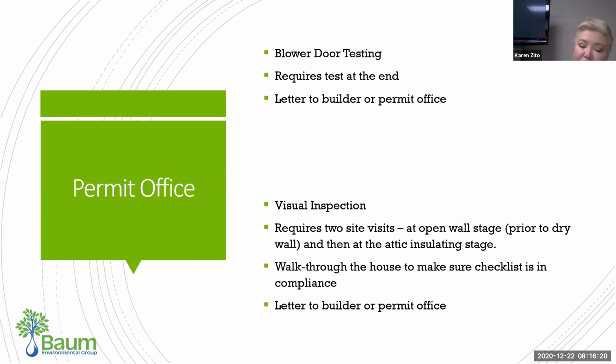In the visual inspection, which is what we do, it requires 2 site visits, one at open wall stage prior to you putting up the drywall, and then at the attic insulating stage. So there's actually 2 inspections that are done. During the open wall stage, we have a checklist that we have to go by. It's a prescriptive checklist, and you're required to do everything on that prescriptive checklist, meaning every component of that checklist has to be checked off. And then at the end of the attic, which is the second visit, we provide a letter to the builder or the permit office to say everything's in compliance.